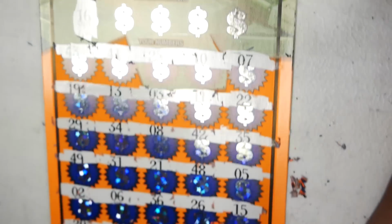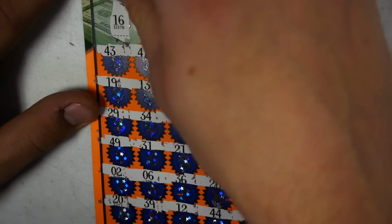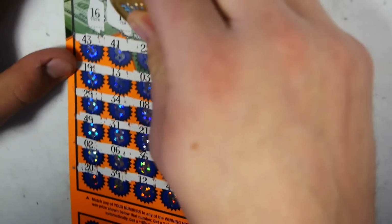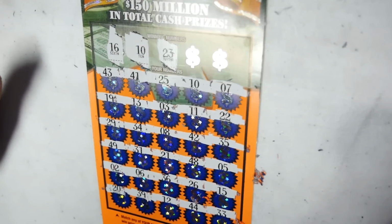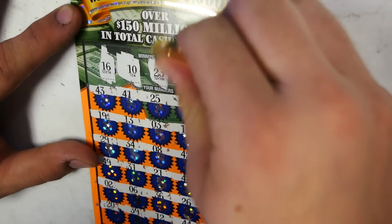Okay. 16. No 16. Okay. What about a 10? 10, 10, 10! Yes, 10. Heck yes. Awesome. Right off the bat. Freaking awesome. I thought it was a 40 because the shading got me. But right. Holy crap. 23. Come on, 23. No 23. Okay.